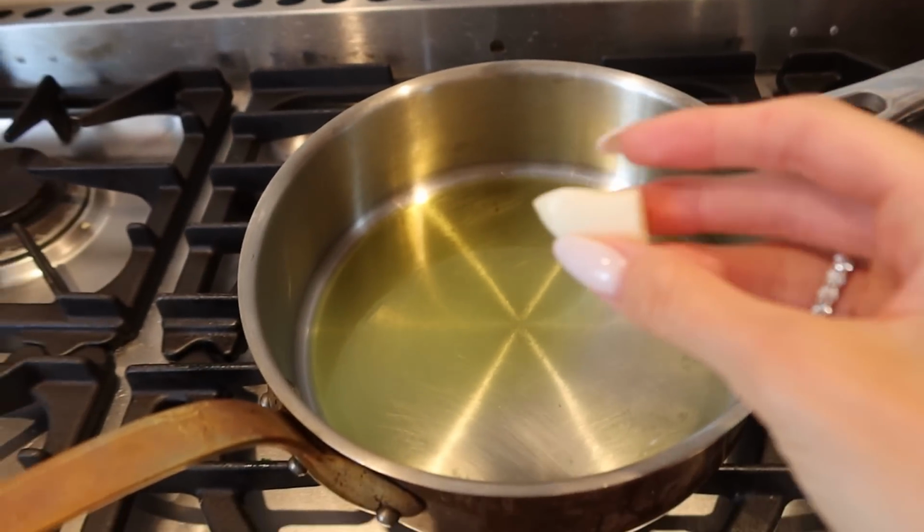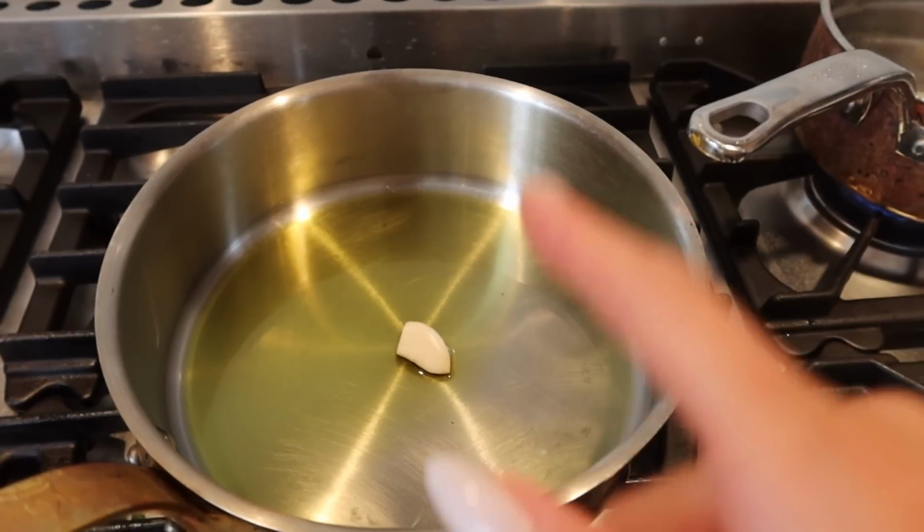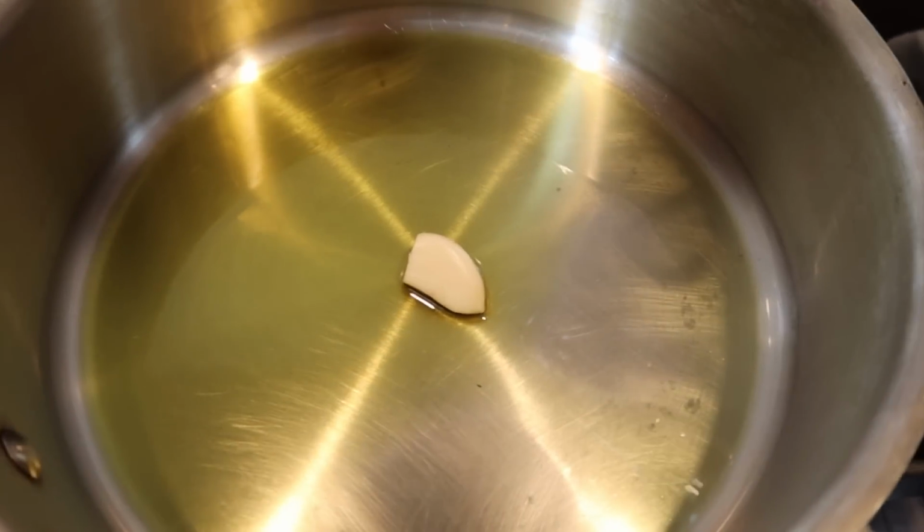Guys, very important detail. We put the garlic in first and then eventually we will remove it. This is how Italians do it. You never blend the garlic in, okay? Super important. Write it down.